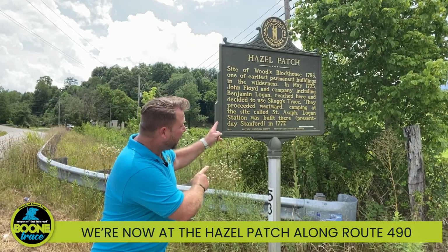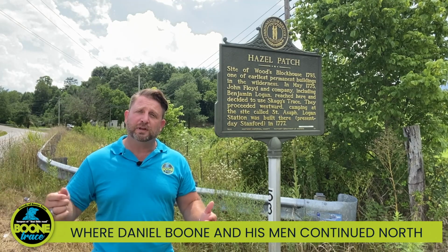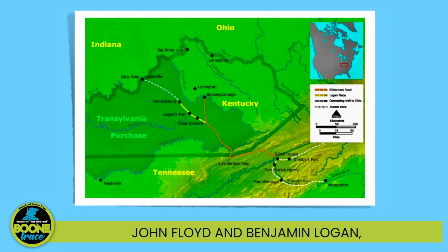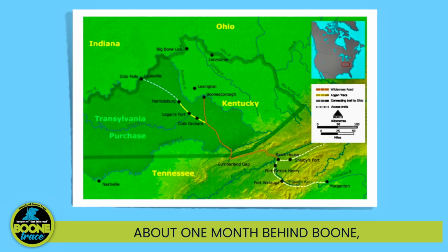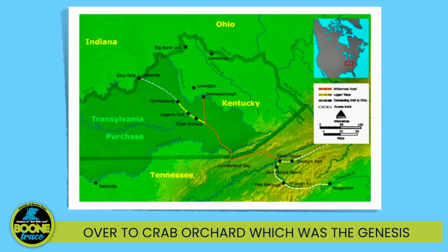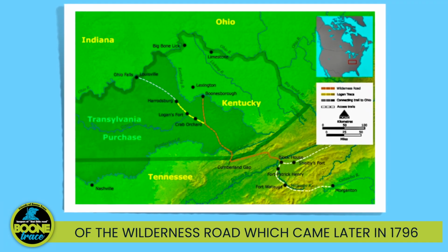We're now at Hazel Patch, along Route 490, where Daniel Boone and his men continued north, leaving Skaggs Trace, an old hunting trail. John Floyd and Benjamin Logan, about 1 month behind Boone, actually followed Skaggs Trace over to Crab Orchard, which was the genesis of the Wilderness Road, which came later in 1796.